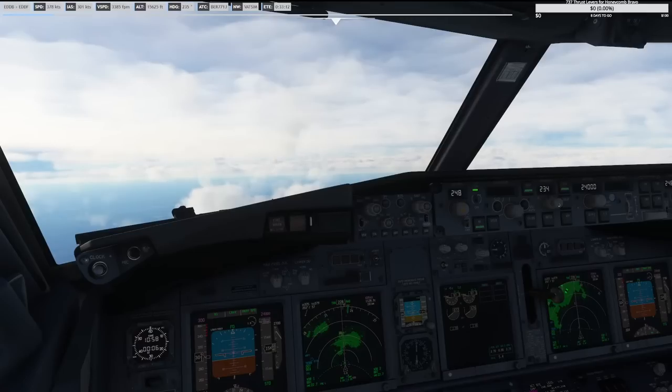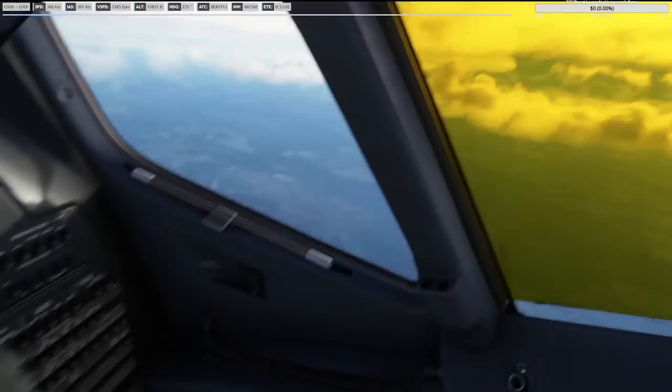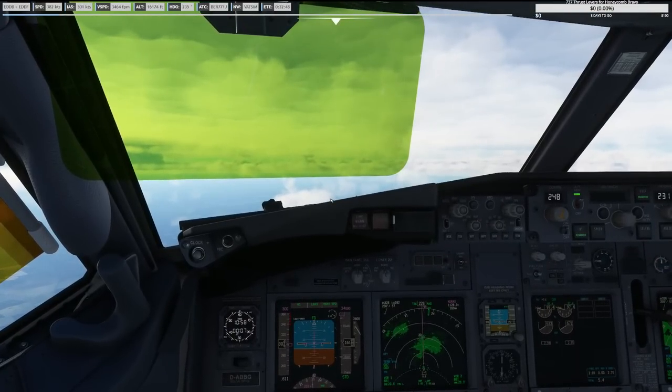So this would be a typical point where I would turn on the autopilot in real life, but I don't know why I'm currently in the mood for hand flying, so I'm just gonna keep it off a little bit more. That's what I meant to say.